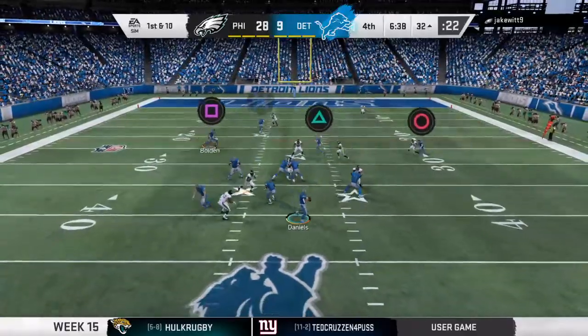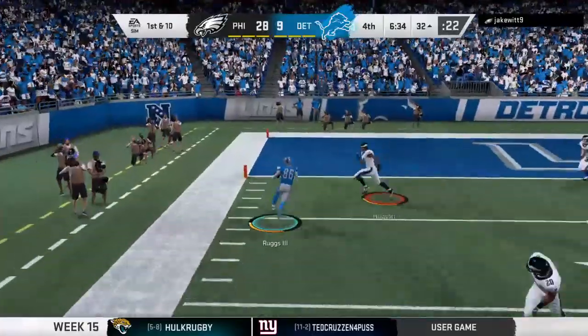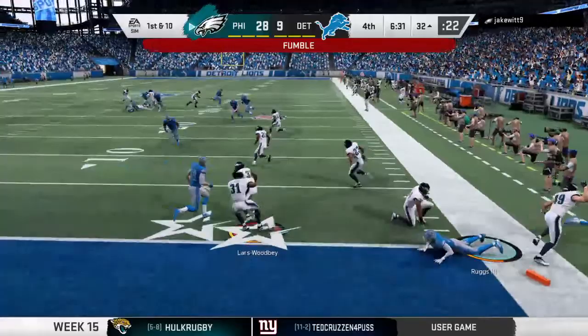Throwing on 1st down, Daniels. He'll get the 1st down and more inside the 20. And now look at this. Big gain, but a fumble. And it's picked up by the Eagles.